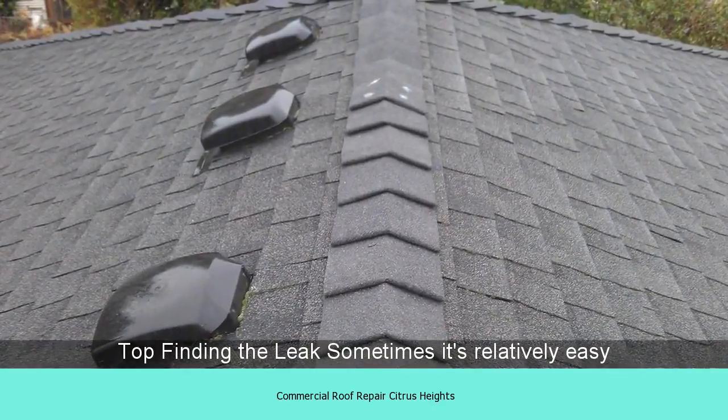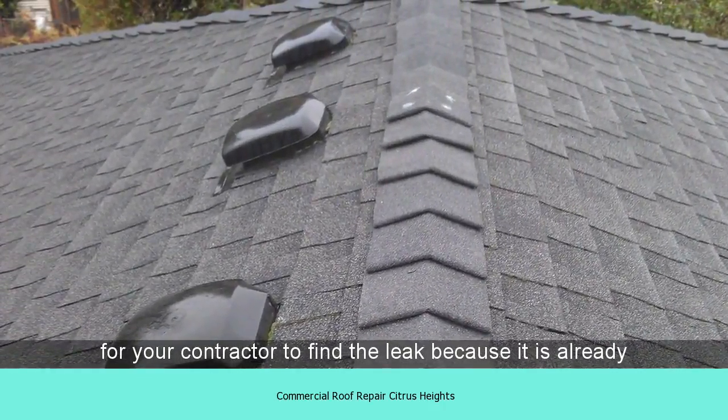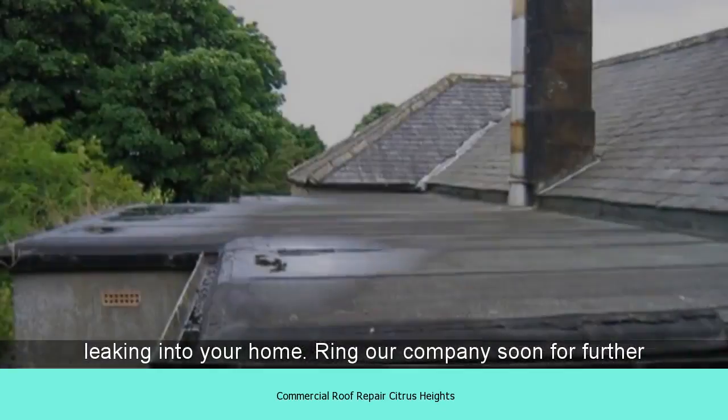Return to top. Finding the leak. Sometimes it's relatively easy for your contractor to find the leak because it is already leaking into your home.